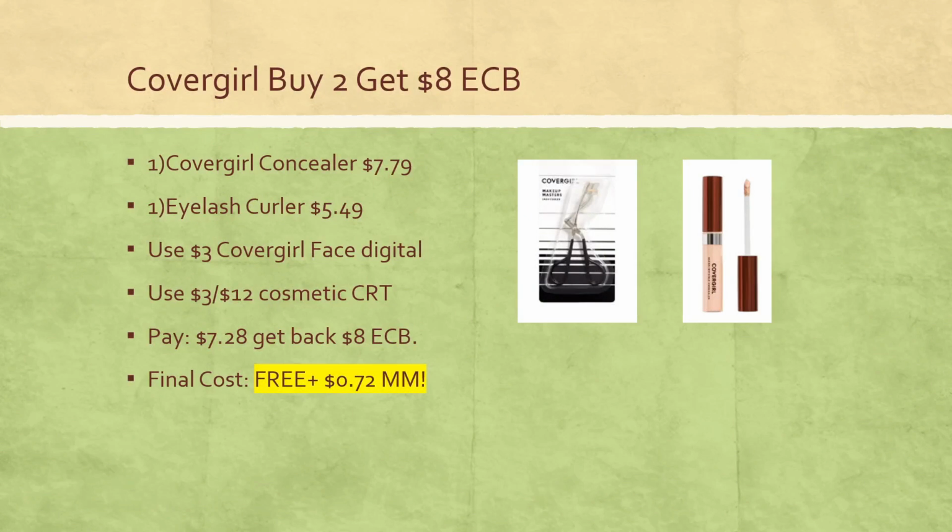So Covergirl is on sale. Buy 2, get an $8 Extra Buck. This is the freebie and moneymaker depending on what CRTs that you have or what you're going to get on Sunday. So what I'm going to do is pick up one of the Covergirl concealers for $7.79 and one of the eyelash curlers at $5.49.